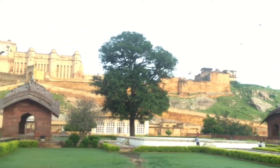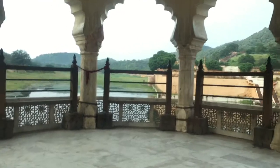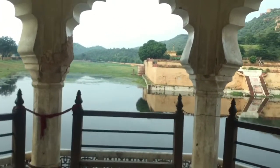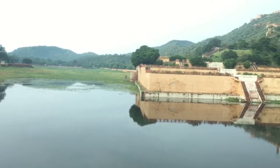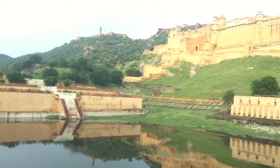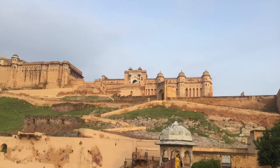This fort is categorized into 4 sections. One is Diwani Aam, which is the hall of public audience. Then there is Diwani Khas, the hall of private audience, Sheesh Mahal or the Mirror Palace, and Sukhnivas.